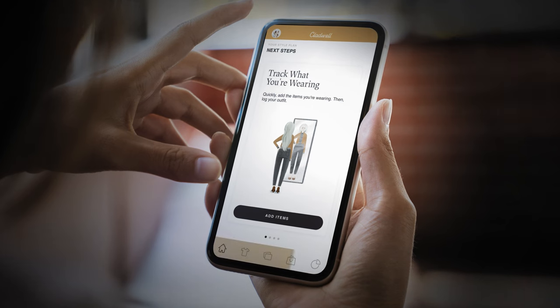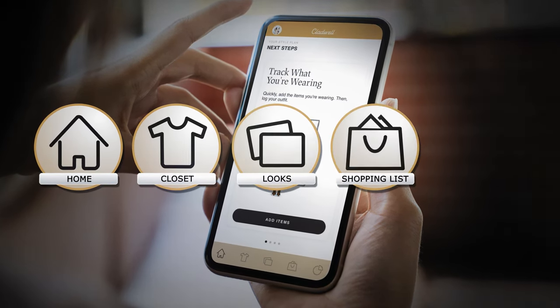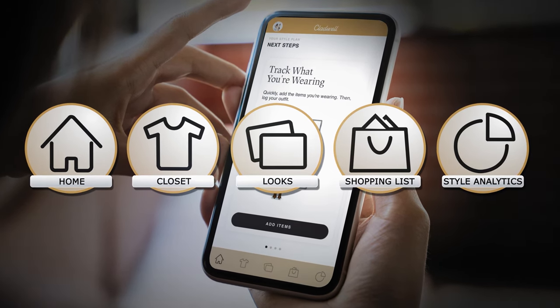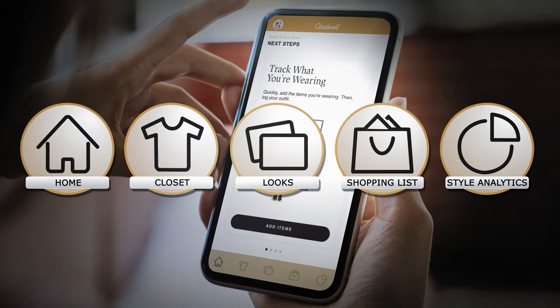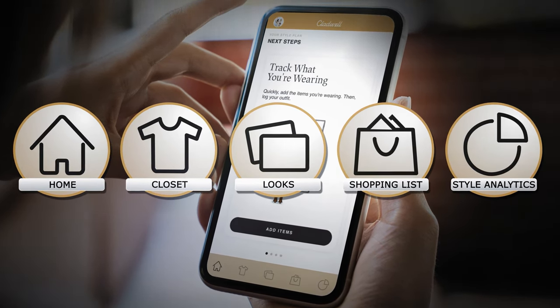Cladwell has 5 icon tabs down the bottom: home, your closet, looks, shopping list, and style analytics. These are the main features you can use within the app. I'm going to go through what you can do in each of these tabs, and this should give you a very clear idea of how Cladwell works.